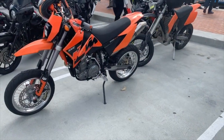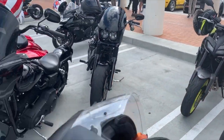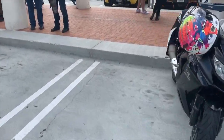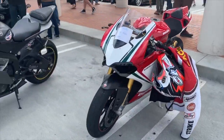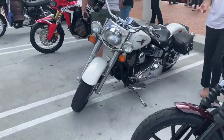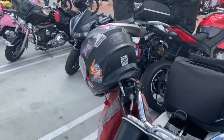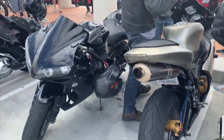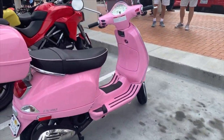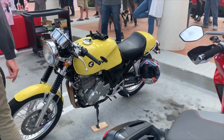Right, let's do some motorcycles. A couple of KTMs through there, which is kind of cool. Yamaha back over there. So many motorcycles. Harleys. Nice paint job on that one. Very cool. Suzuki over here. Ducati 1199. Yamaha. BMW. Harley. Honda. Great looking Triumph Bonneville there. BMW over there. Can't see what that is. The Yamaha. Harley Davidson. A little pink Vespa. Ducati, and then finally down this end, this very cool looking Honda we've seen a few times, very nice.